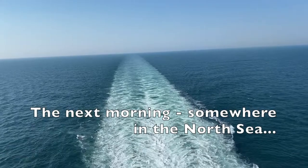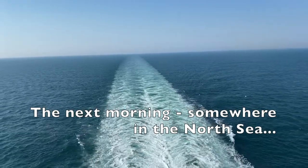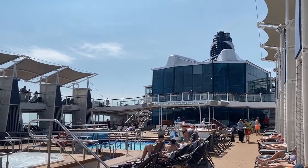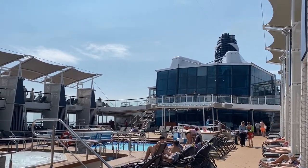The distance we have covered since our departure from Southampton is 288 nautical miles. I had a wonderful day on board the beautiful Celebrity Silhouette.